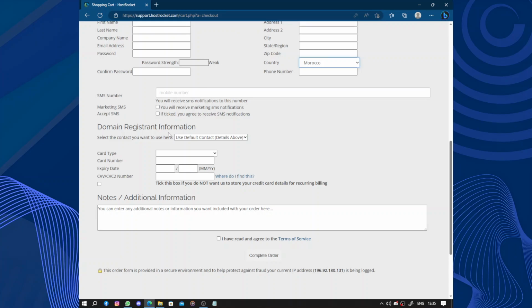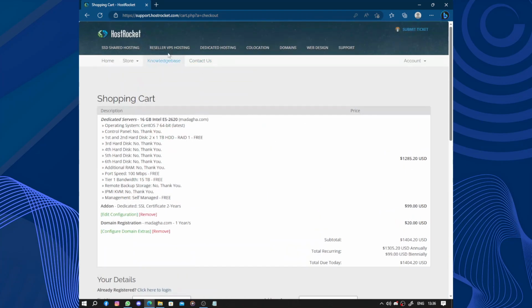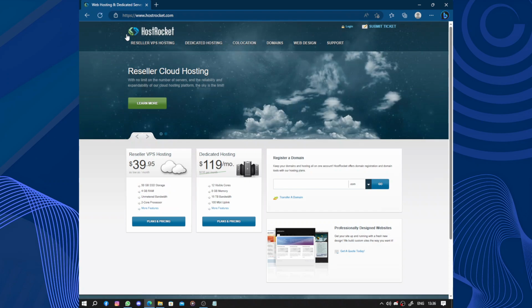We have the domain registration information, card type, the card number to pay, the expiration date, the CVV or CVC2 number, notes, additional information. You can enter any additional notes or information you want to include in your order here. Then you complete the order and you will be directed to the dashboard where you have to create the website.